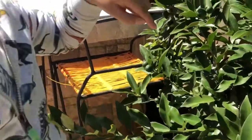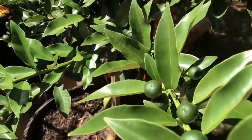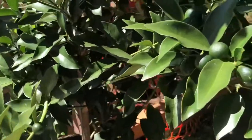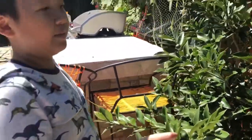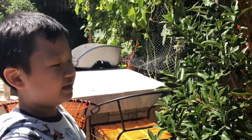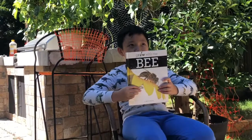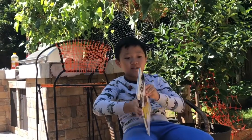Look at this thing. It is very good to go in the great outdoors for plants. Plants are really important to the great outdoors. If there's no plants, food chains won't be formed, and we will be carnivores, and yes, that's really important. I am in the garden, and now let us read The Blue Bee by Kate Briggs.